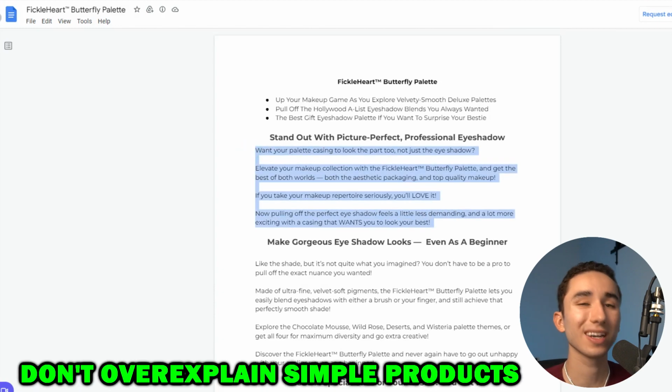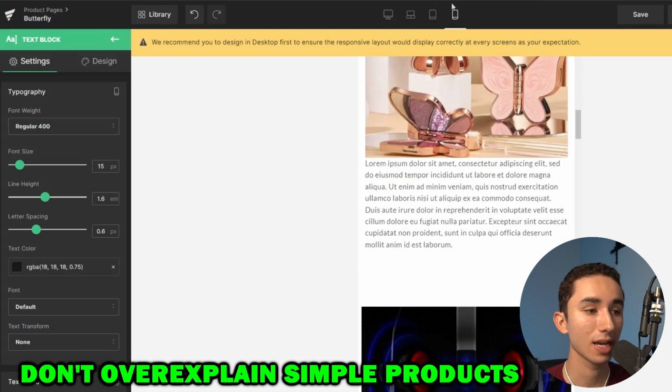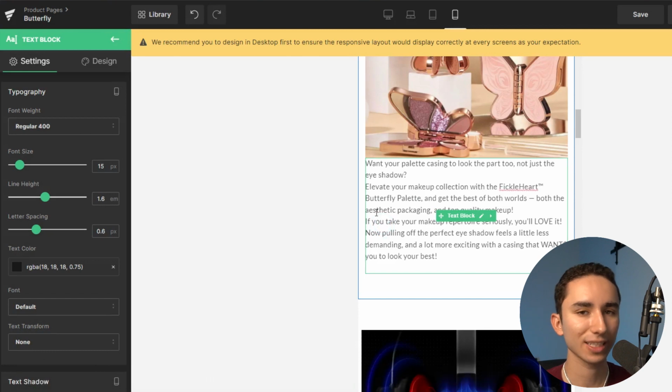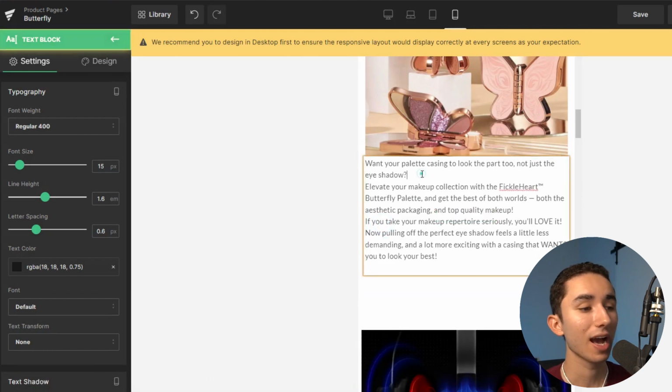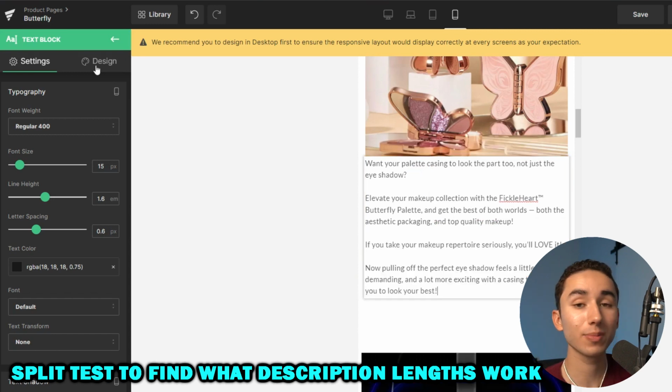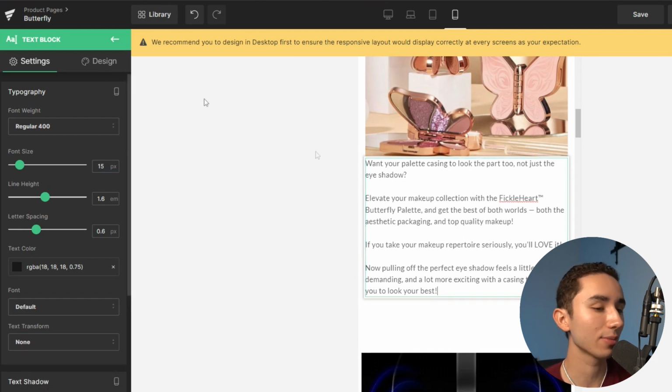Now, personally, because this is such a simple product, I would not have this much text, especially with TikTok. And there's a big debate about how with TikTok, you should have less text because people have less of an attention span. I have been doing some split tests. I don't 100% have a conclusion, but for you, you may have split tested it a bunch of times with a lot of products and you notice that shorter descriptions work better for you depending on the advertising platform that you test products on. So for me, I'm just gonna keep it like this.